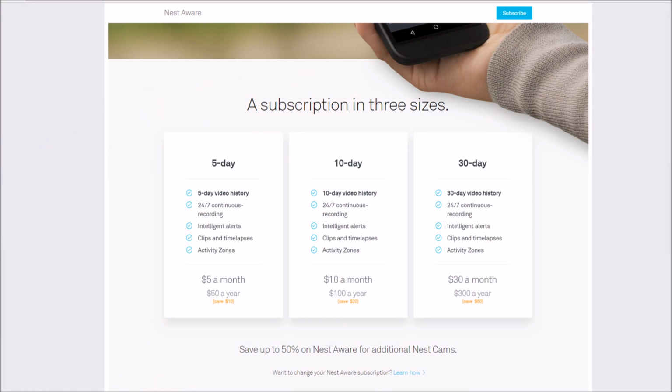Now, with the Nest Outdoor Cam, the subscription is a bit pricey. It was more expensive before, but when they offered the 5-day for $5 a month option, then it is a bit better, but still expensive in the long run. On the Yi, you can choose a cheaper subscription, like recording motion-only activated events, but it can also be free if you just go with the micro SD card recording.